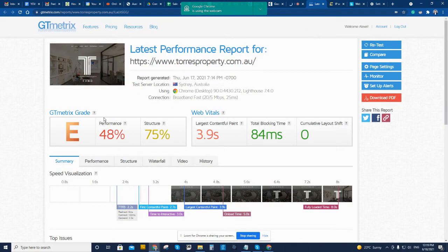Now, there's a great tool called gtmetrics.com, which gives a report to the website using a bunch of different tools, including the Google tool itself. So it ranks the performance at 48%. There's heaps of room for improvement. The site takes roughly about 3.9 seconds to render the content. It takes about 8 seconds to load, which is way below the average.